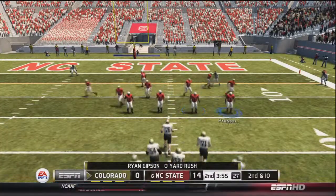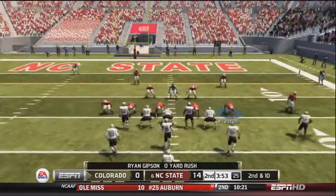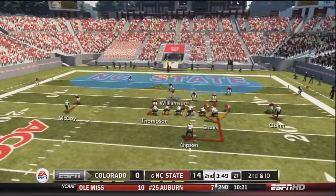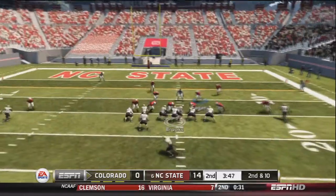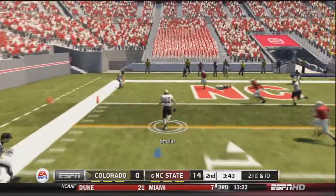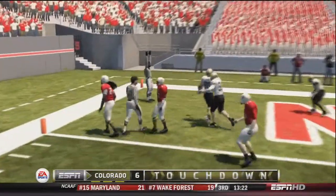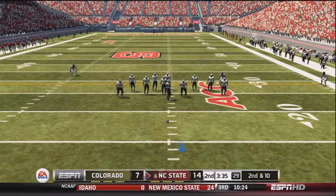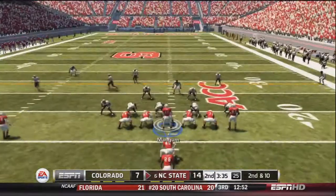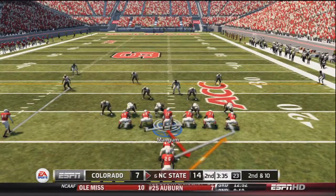So now for 2nd and 10 after a 0-yard rush by Gibson on the previous play, after that nice throw and catch on the previous play, Brooks is going to drop back to pass. He's going to fire over the left-hand side. He's going to find Schuler, and Schuler has a first down and a touchdown. They put 7 points on the board against this number 6 team in the nation, and we only lead by 7 points in the second quarter.